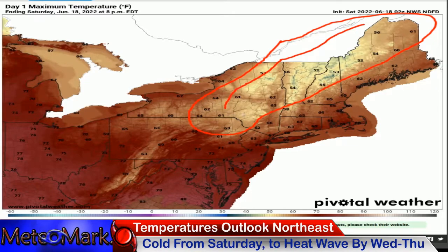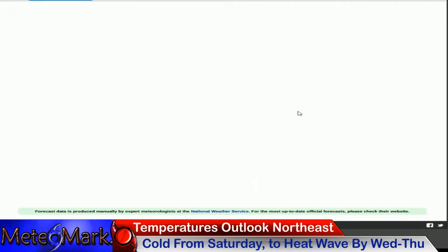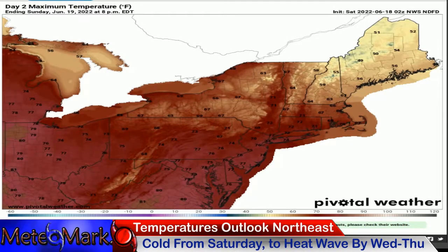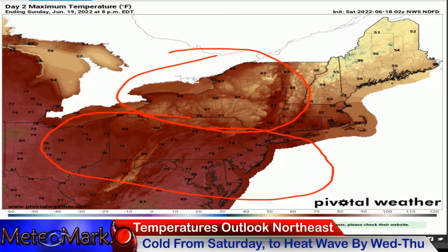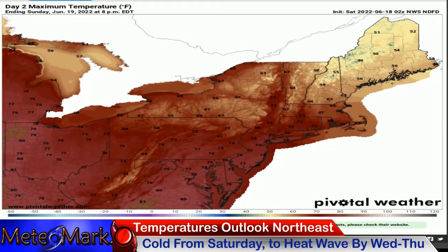And definitely up here in northern New York and northern New England, definitely stuck in the 50s, maybe even some 40s here in parts of Vermont and New Hampshire. As we head through the weekend, take a look at this. We start to warm it up a little bit. See this? You're kind of eroding some of these 50s you're still stuck with in northern New England. But we start to get into the 60s here across most of upstate New York. And we break into the 70s here across parts of Pennsylvania, Ohio, and into Maryland.